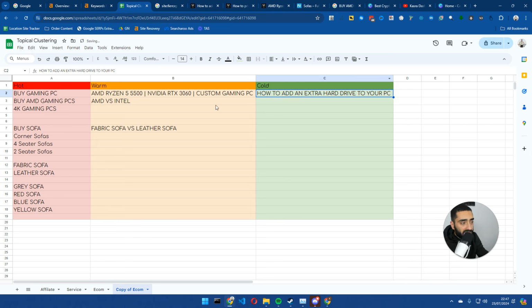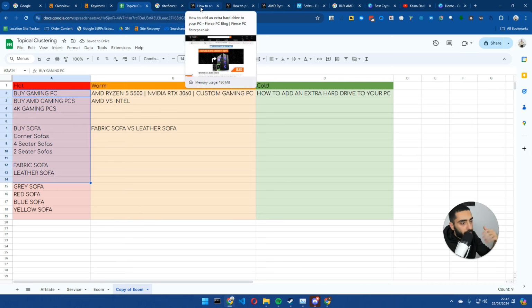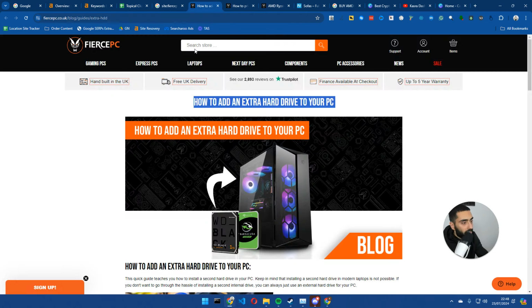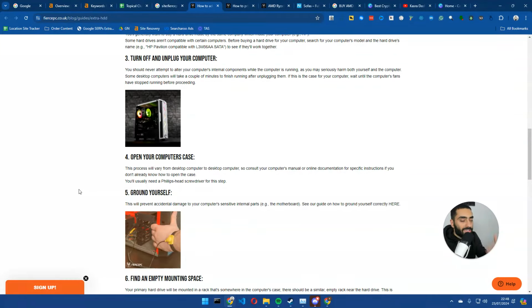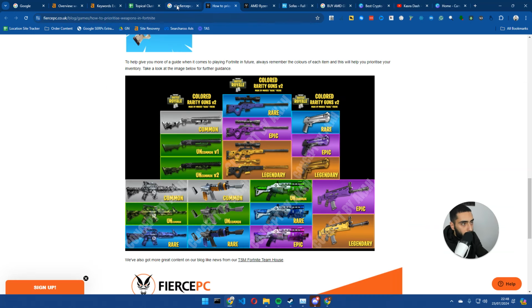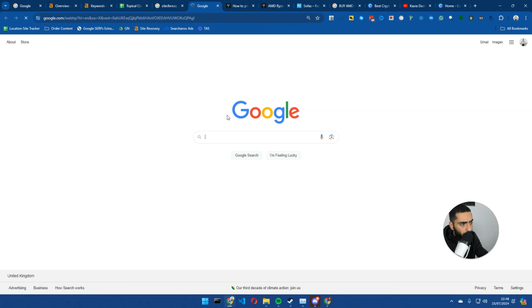And then I would internally link this to some of my hot articles. So, for example, if I am selling a 500 gigabyte hard drive, I could internally link this to my 500 gigabyte hard drive page or product page. And then again, you're internally linking, you're making it clear to Google what your website is about, right? Now let's try and find a sofa example so you get this fully as well, right?